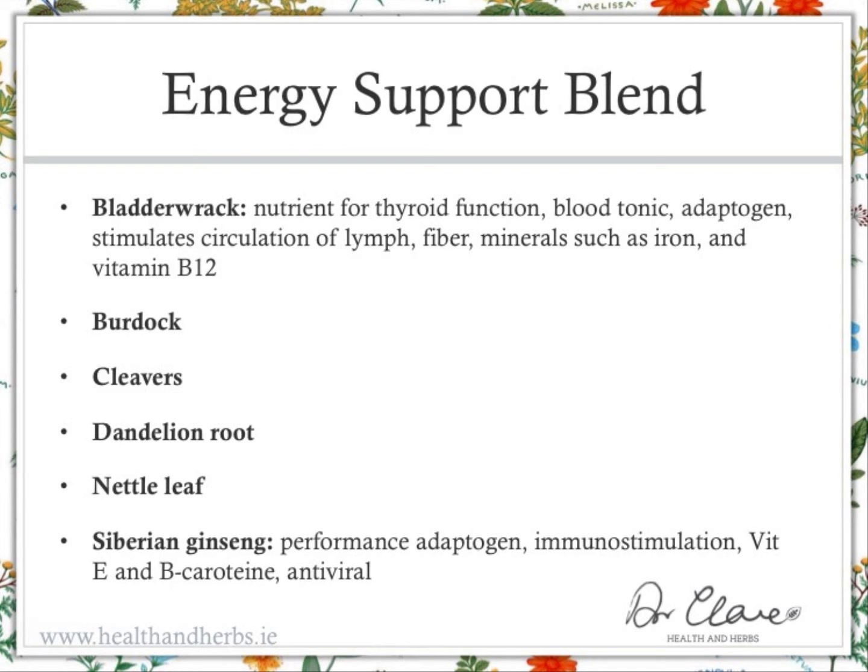If somebody is on L-thyroxine, the dose of bladderwrack included in the energy support blend would fit in with food amounts of seaweed. So it's not necessarily a contraindication. But what I would suggest is that if somebody starts to use the bladderwrack energy support blend while they're on L-thyroxine, that about 6 weeks after they start the blend, they would have a thyroid function test done to make sure they are still within the usual range for their thyroid analysis. So it's a nutrient form of iodine and nutrients for effective thyroid function in a very small dose.